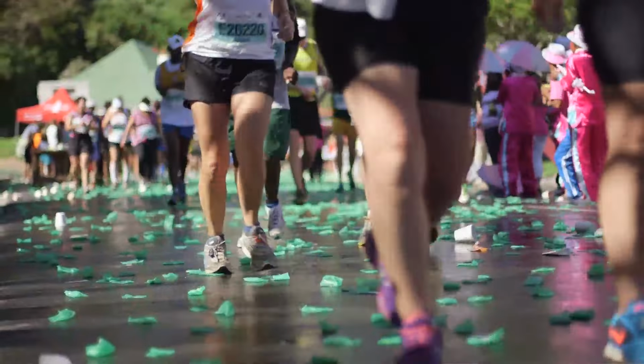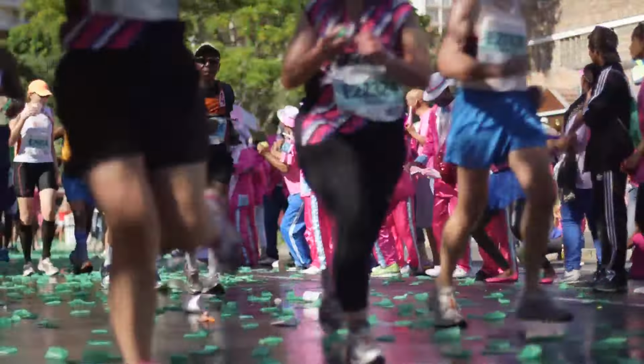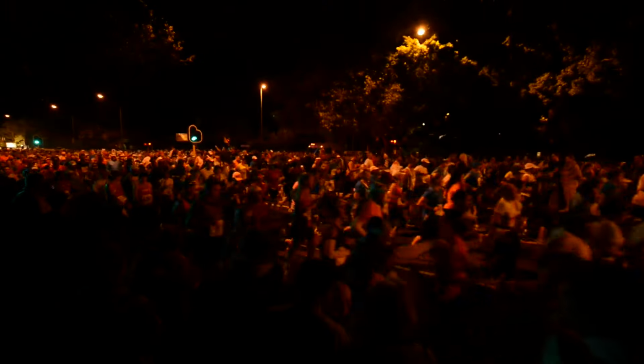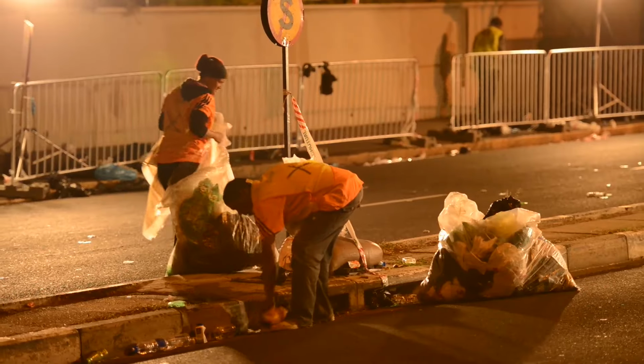A race of this size generates a lot of waste at all of these refreshment stations, but one of the best aspects of the Old Mutual Two Oceans Marathon is that the organizers have been able to recycle 90% of that waste in previous years, and in 2016 the target is to go even greener. Not only will there be a cleanup team behind the runners on race day, but the day after the race a second cleanup team will be going through the route, which is a new innovation for this year's race.